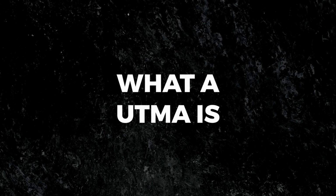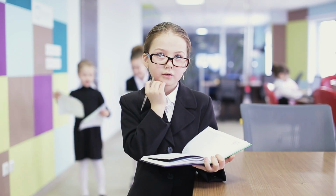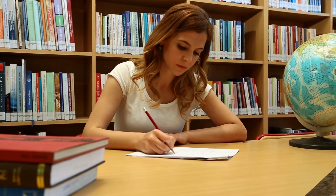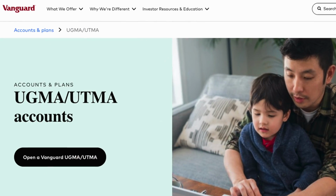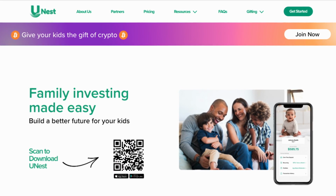The first thing you want to understand is what a custodial account is. Think of it as a financial account with training wheels. The account is set up in your child's name. However, you or another adult are in charge of it until they reach a certain age. It's a way for adults to help children manage their money. Then, once they hit adulthood, the training wheels come off and away they go. Opening a custodial account is like any other account, really. We have our kids' accounts through Vanguard because I was used to the interface and managing all my accounts there. But if you're new to investing for your kids in a brokerage account, I'd check out UNest.